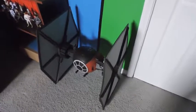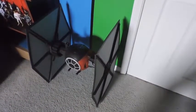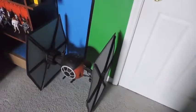I got this bad boy, this Black Series TIE Fighter. It seems like every single time I walk around this room, I always forget to show you guys stuff. And it's probably good that I forget, because this thing's awesome. I got this a few weeks ago, back in February or early March. And you know what? It was during February, my bad. It was a few days after Valentine's Day.